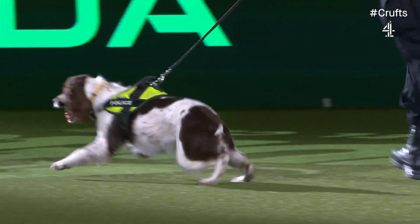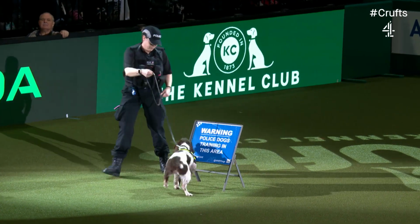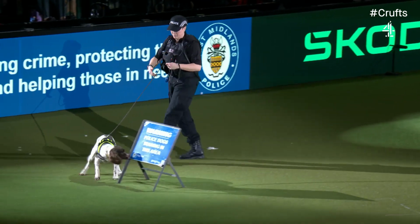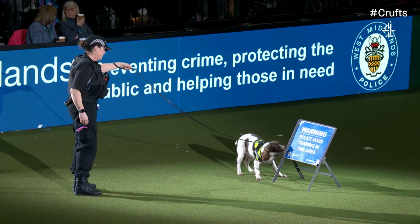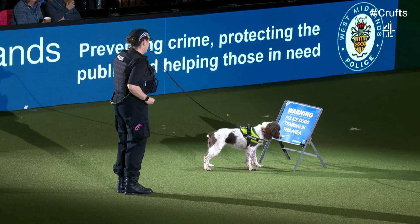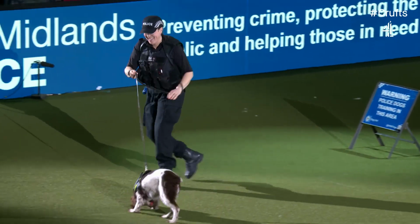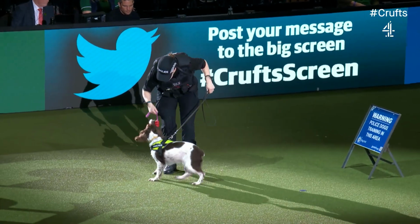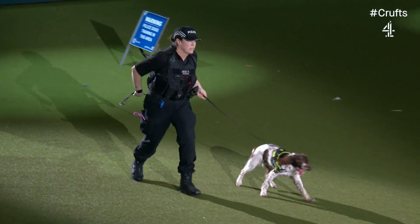See that again? So we've got Springer Spaniels, Cocker Spaniels, Labradors. We've got Springadors as well that are out there keeping you safe in terms of explosives work. They don't just do the big operations, but they also respond to spontaneous incidents across the West Midlands. There we go. Oh, she loves her Kongs. There's PC Lisa Phillips with PD Ashley.